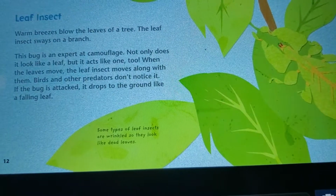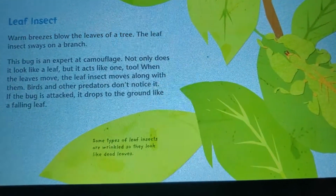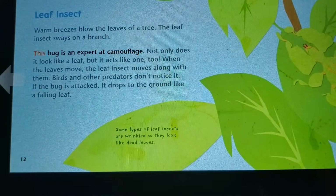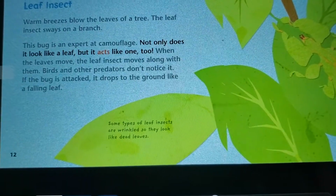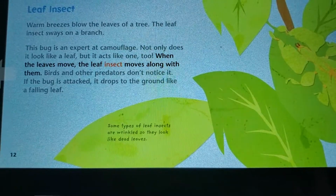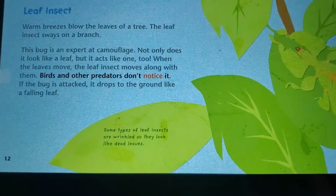Leaf insect. Warm breezes blow the leaves of a tree. The leaf insect sways on a branch. This bug is an expert at camouflage. Not only does it look like a leaf, but it acts like one too. When the leaves move, the leaf insect moves along with them. Birds and other predators don't notice it.